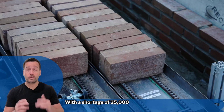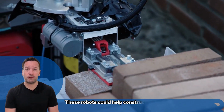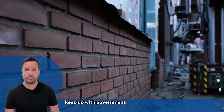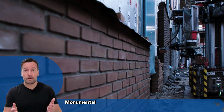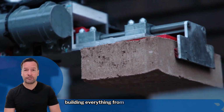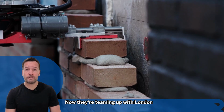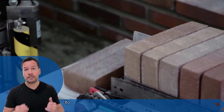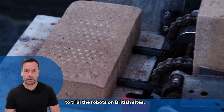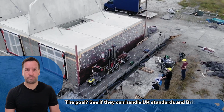With a shortage of 25,000 bricklayers across the UK, these robots could help construction firms keep up with government house building targets. Monumental has already proven the tech in the Netherlands, building everything from canal walls to house facades. Now they're teaming up with London-based contractor Galliford Try to trial the robots on British sites. The goal, see if they can handle UK standards and British weather.